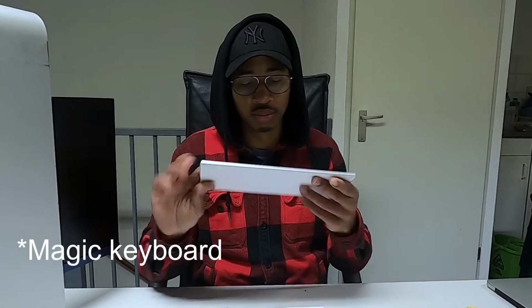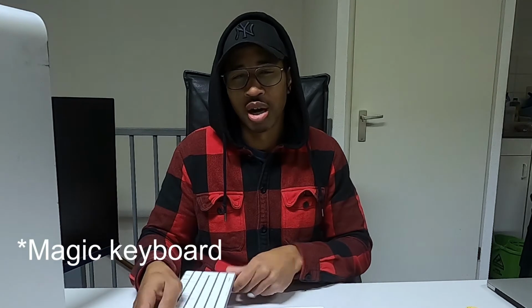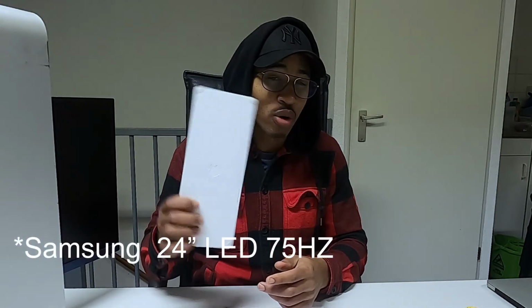I got the slim Apple keyboard. The monitor was about 100 euros on sale. This, I think I got for 100 euros. Mouse, got it from Asian. I don't know where she got it from, but whatever. Free Bluetooth mouse. The screen, widescreen, 24-inch, great quality. I wanted to be able to really see what I was editing.